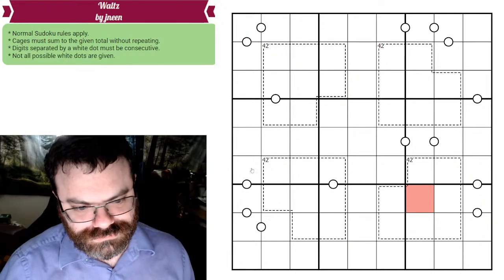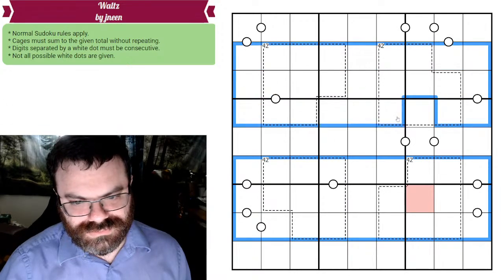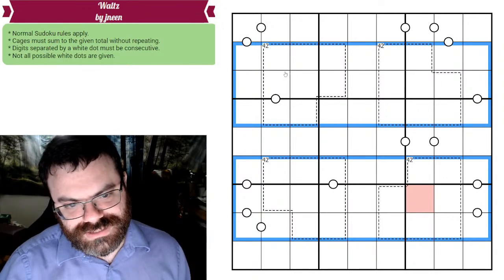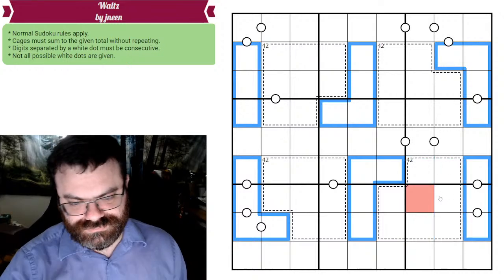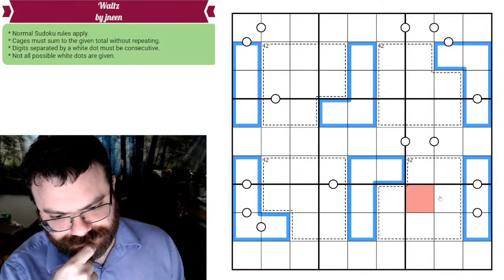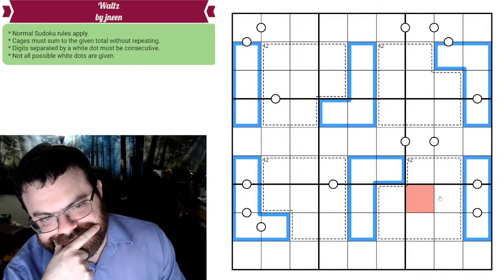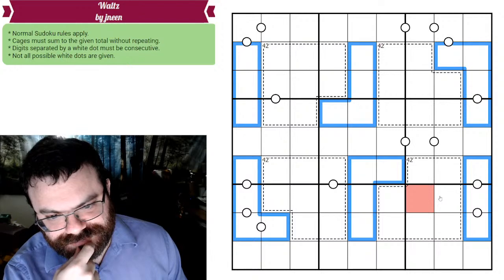So all 6 of these rows need a 3, and they can't be in any of these cells. That's 7 columns. So I need 6 3s and 7 columns. I do better than that.